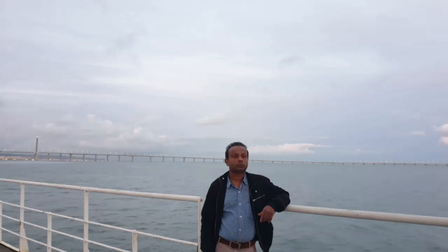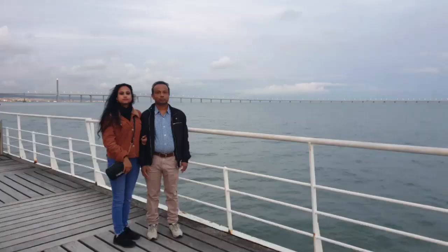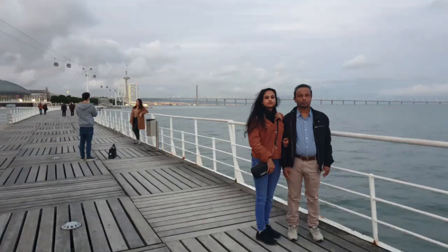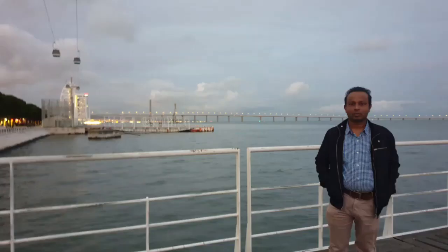In the evening, we enjoyed the beauty of the River Tagus and Vasco da Gama Bridge again. It was a really nice view when all lights were on over the bridge. It will be in our memory forever.